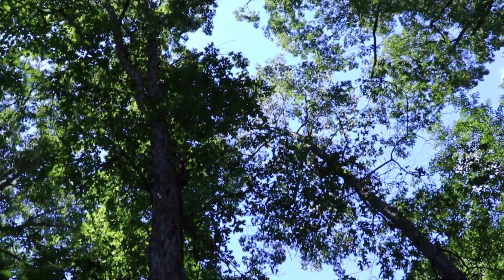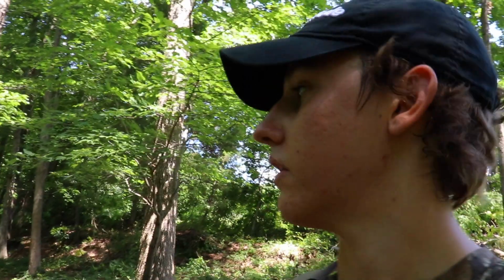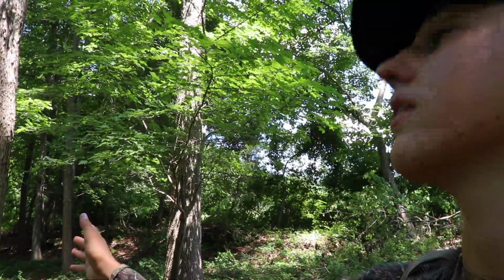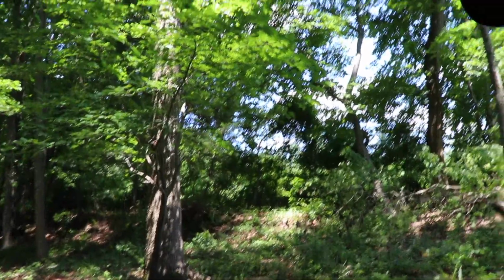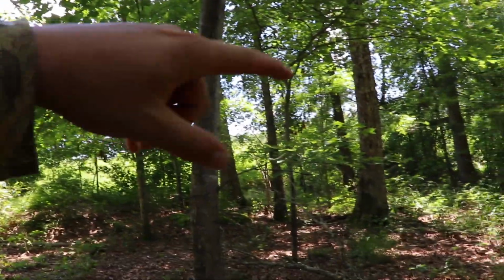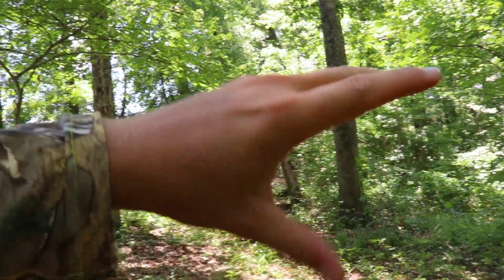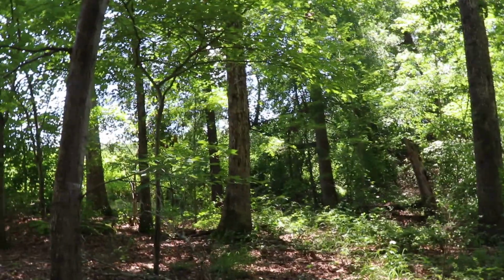This is the tree of choice here. Nice big white oak, lots of cover. I'll probably use my new lock on I got, my little Chippewa. Put that up in there, and I should be pretty hidden. I got a shot, probably a good 30 yards to my left, 10 yards right in front of me, and then over here that trail, they're just walking that edge there, and there's more bedding over there, and it's all just a pinch point, so should be a good stand location.